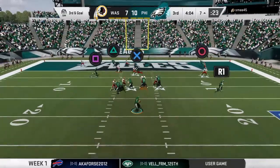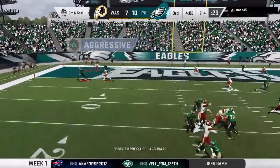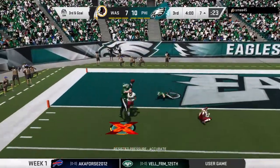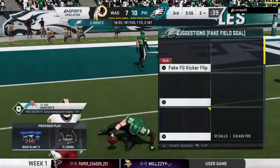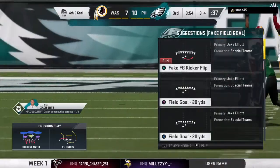Wentz now on 3rd and goal. And they'll get him down about 3 yards short of the first. A 4-yard pickup, not enough.